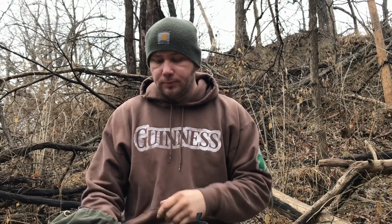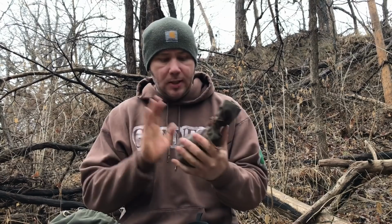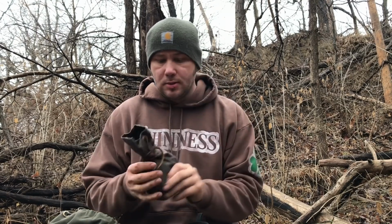I don't bring a powdered milk. I like whole milk in my tea. So yeah, there's that. This is my coffee and my tea, and my extra seasonings that I carry along with me.